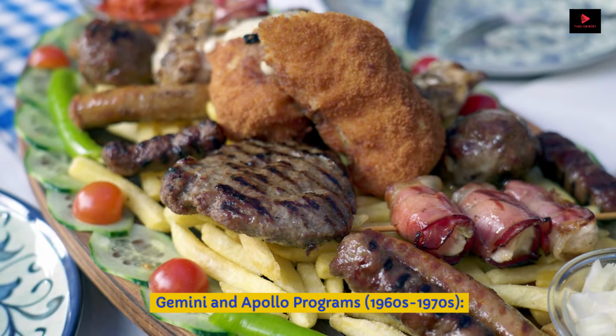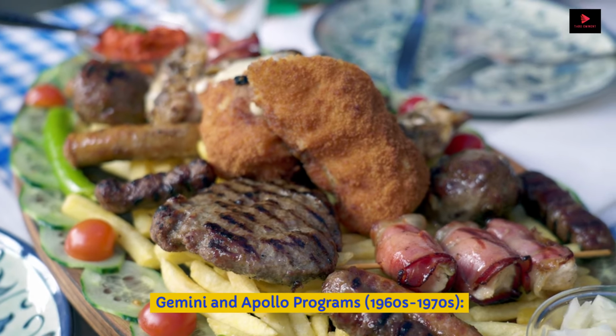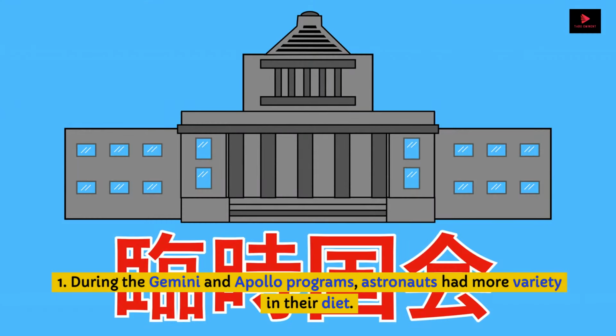Gemini and Apollo programs, 1960s-1970s. 1. During the Gemini and Apollo programs, astronauts had more variety in their diet.